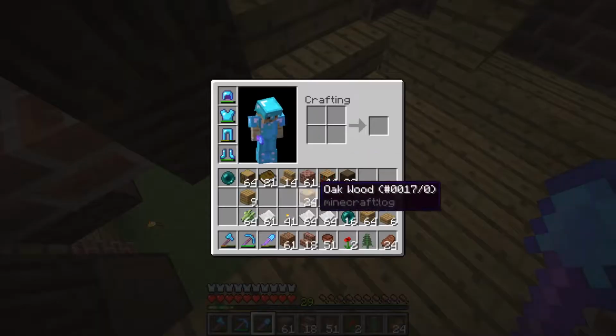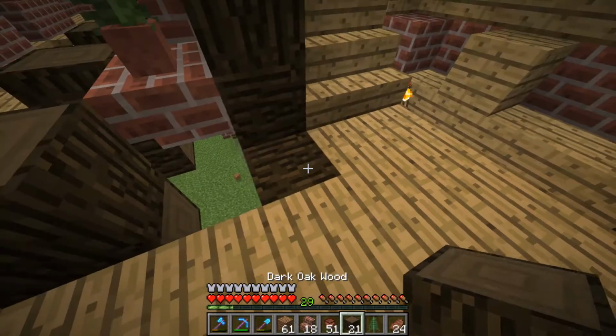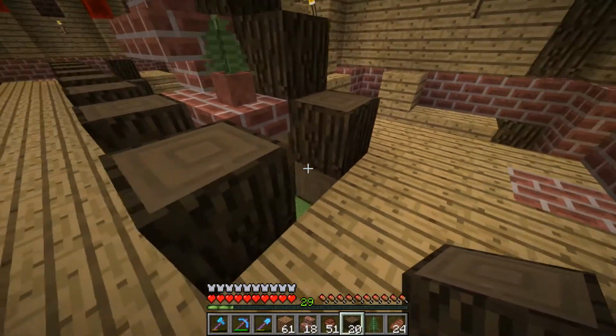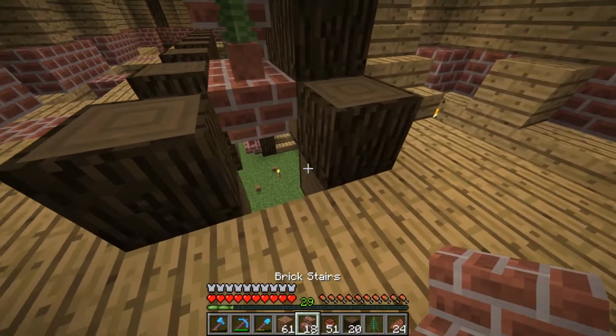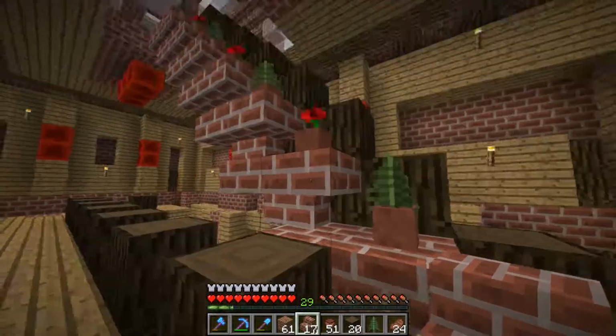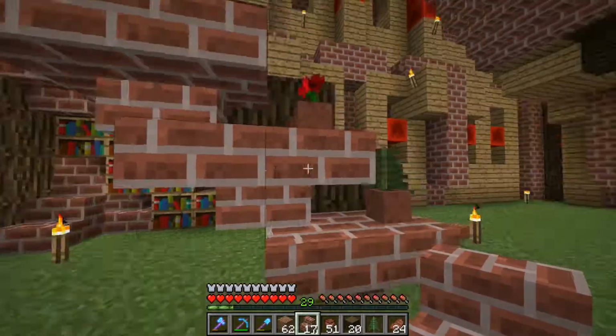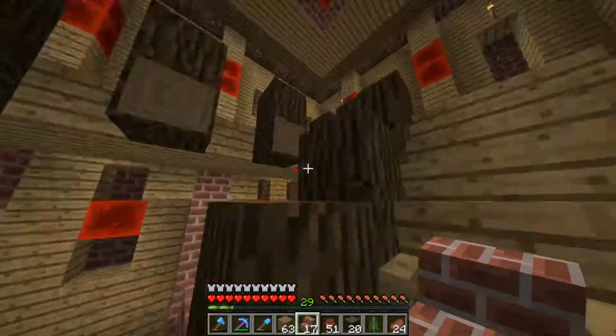Ooh, everybody's favorite. I think I forgot to add this little banister here. And then we'll curve the bricks around. But basically, you get the idea. I'll have to move all these down one. But there you go. I mean, it's hard.